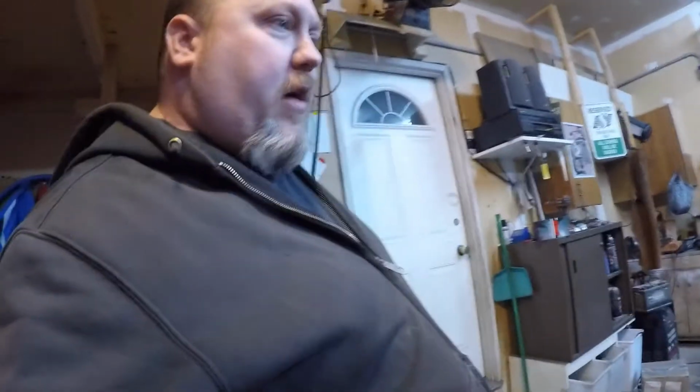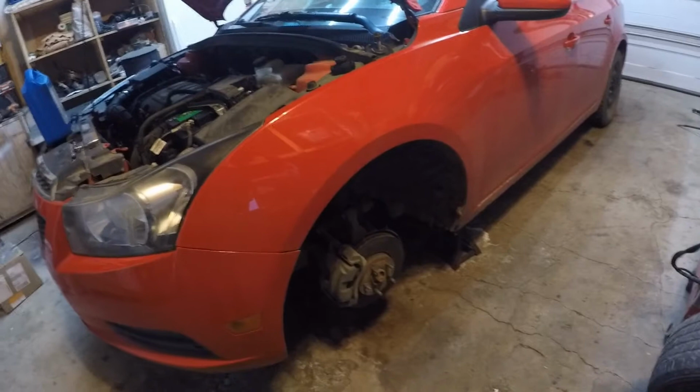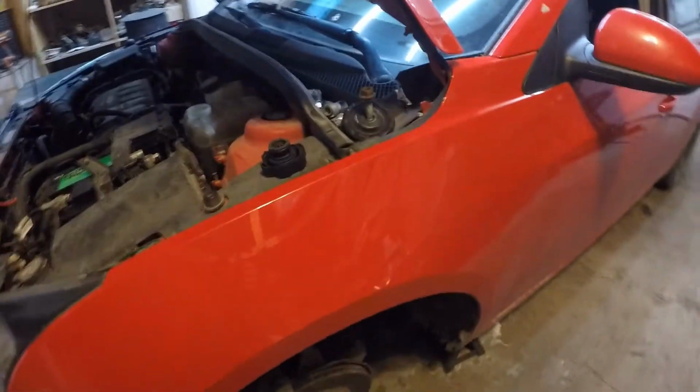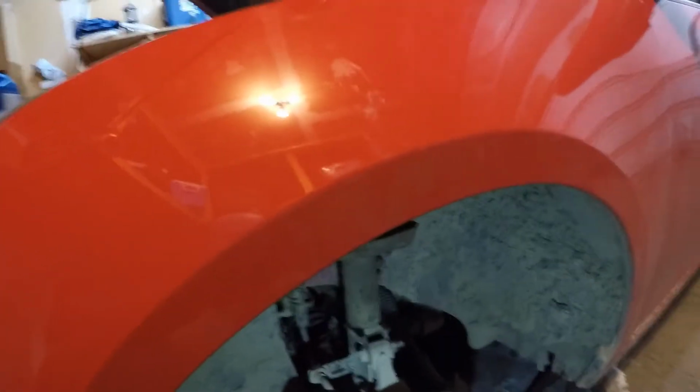Hey guys, so I've got the tires off and the car on jack stands. Didn't think you really wanted to see that. It's been seen 100 times before. Before I dig into this though, I'm going to show you something I've never seen before. I pulled off the tire, and somebody has obviously been in here before.